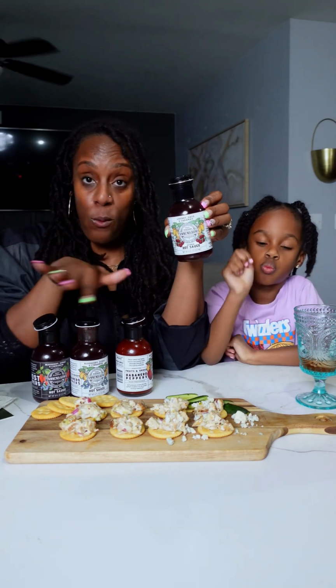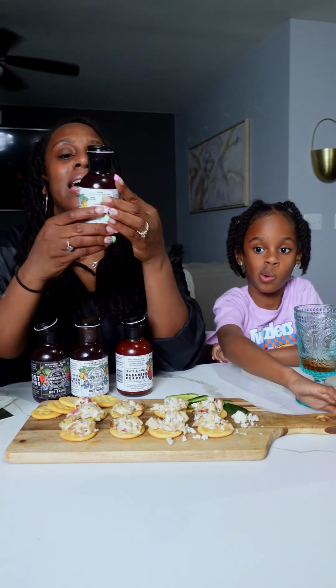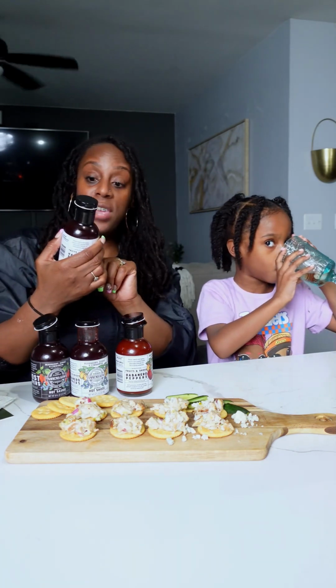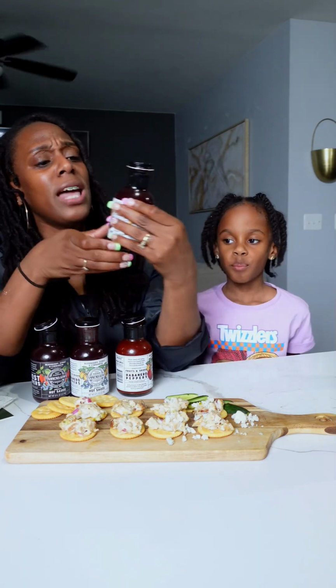Today we are sharing four different hot sauces from Tannenbaums. We are going to be trying them right here with you guys. These are botanical hot sauces. All of them are vegan, all natural, gluten-free. So let's get into it. And the flavor sounds amazing.